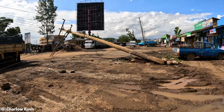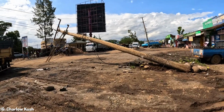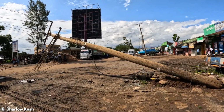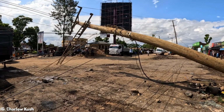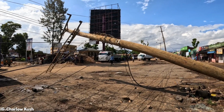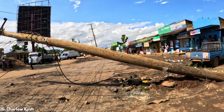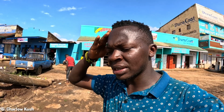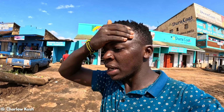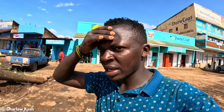Yes, guys, you can look at this. So guys, this is the mess here right now. This is like an electricity pole down, guys. Woo! For me, I think it's the first time I'm seeing such a big mess. I don't remember the last time I saw rain having messed up everything like this. But here, this is the situation right now, guys.